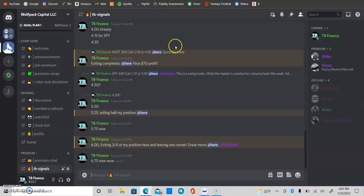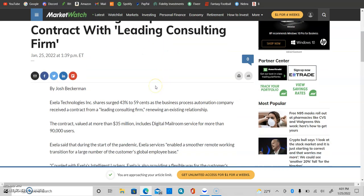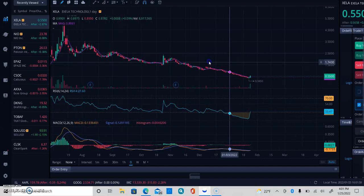But if we take a look at the recent news and the reason they are up today, as stated by this article, Xela Technologies is up 43% on contract with leading consulting firm. If we take a look down here, you can see this contract, valued at more than $35 million, includes digital mailroom service for more than 90,000 users. Xela did state that during the start of the pandemic, their services enabled a smoother remote working transition for a large number of their customers' global employee base. So this is some pretty good news, guys. This is the catalyst and the reason behind the move that we saw today.